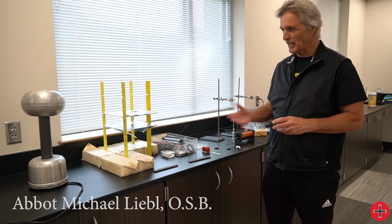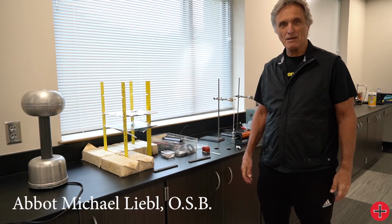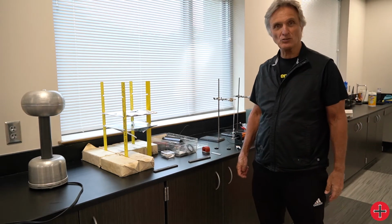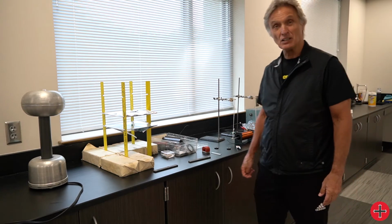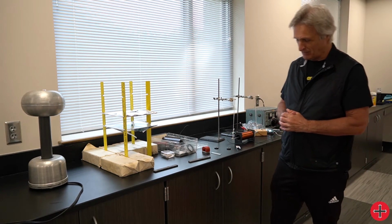I'd originally planned to do some kind of electrical demonstrations, but it's very muggy today, and electrical demonstrations work better when you can generate some static electricity. There's a little too much moisture in the air. So today I thought we would talk about magnetism.